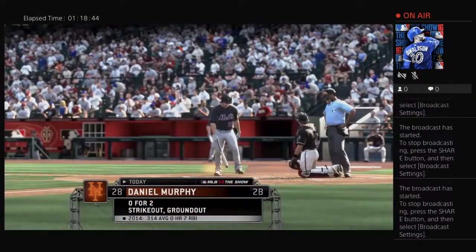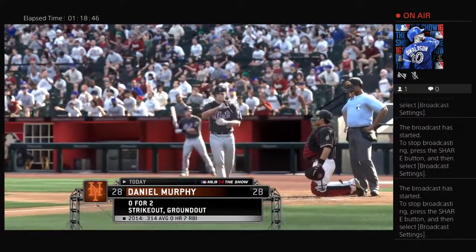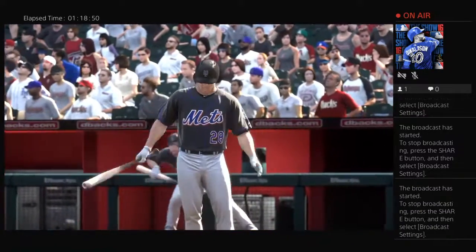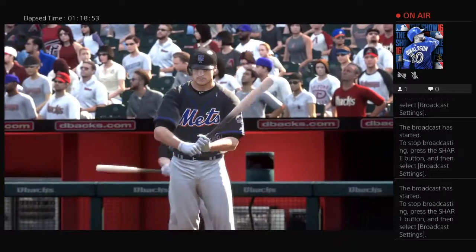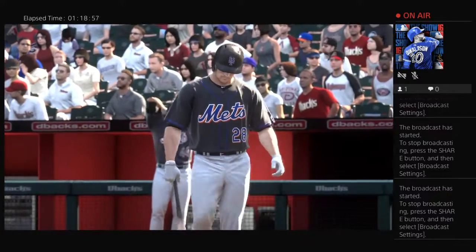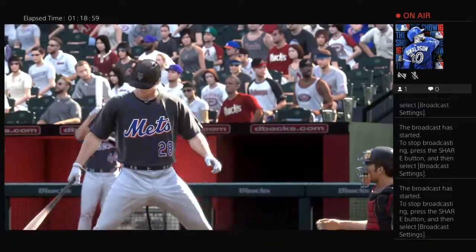Daniel Murphy will step forward now to lead things off. And after that last half inning, his guys are going to have some work to do. Yeah, those 5-run innings are tough to bounce back from, but there's still time. They don't need to panic. They just need to focus on getting a few guys on base here.